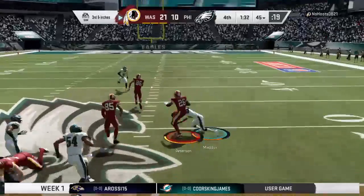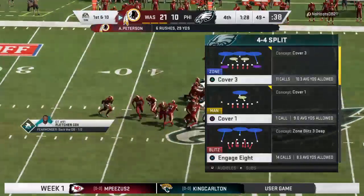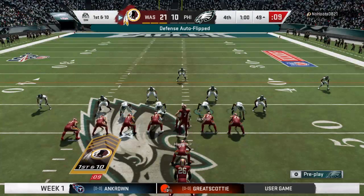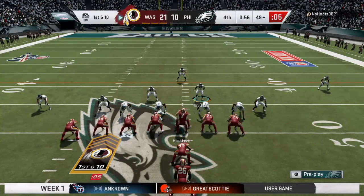They'll run it. Here's Peterson. And he is going to have the first down, and that is going to suck the life right out of this crowd. He gets 7 out of it, and he also gets a first. Gain of 7, and the Redskin first down.